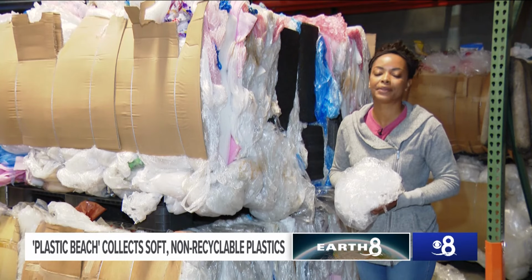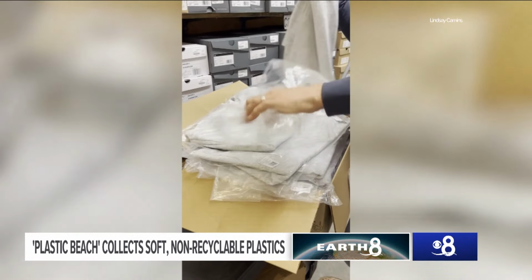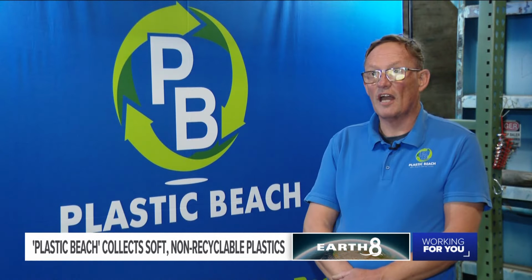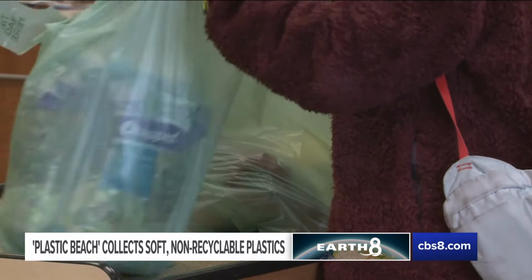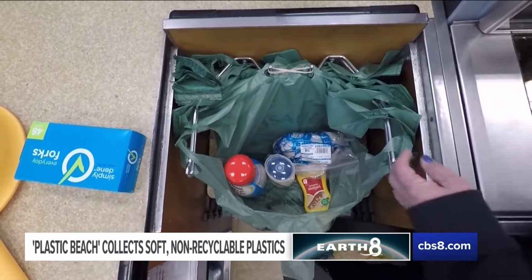Let's explore Plastic Beach. It's the clothing wrap that we see our clothing hanging in the store ready to try on. A lot of us don't understand that it comes to the store wrapped in those plastic bags. We're just hearing conversation about that one grocery bag that we walk out the store with. For that one grocery bag, there are thousands of bags that we never see.